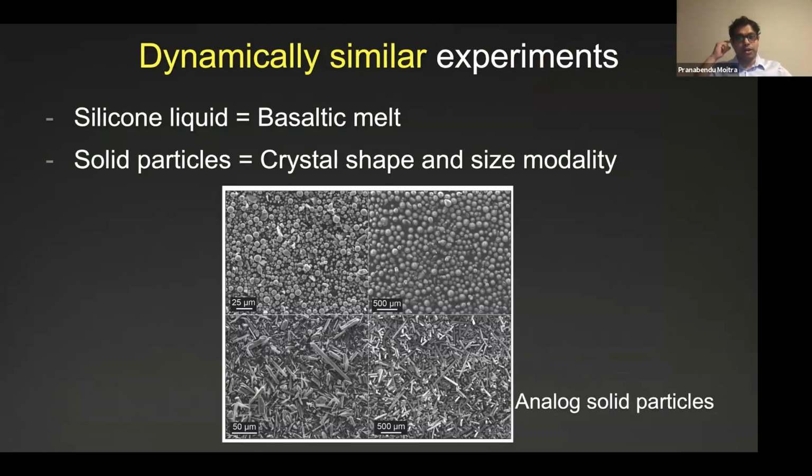In order to address that, I did dynamically similar experiments. Dynamically similar means that the forces acting in nature and the forces acting in the experimental setup are balanced based on dimensionless numbers. So the experimental results in principle should be applicable to the natural setting as well. I used silicone liquid and solid particles of different size and shape to simulate, as analogous to, the crystalline basalt.